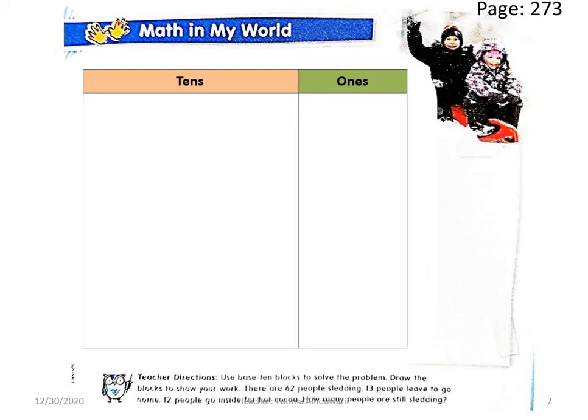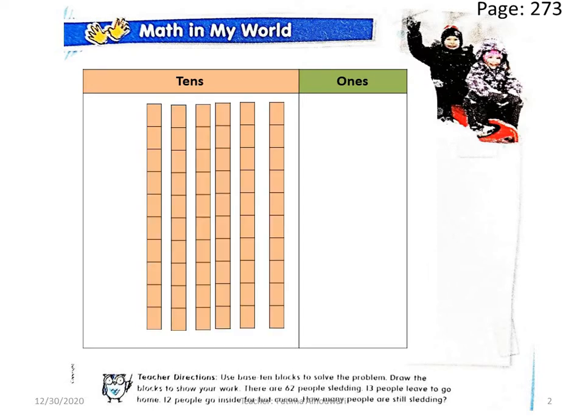Let's use base-ten blocks to solve this problem. Let's start with the first number. There are 62 people sledding in all. So, what do you think, grade 2? How many tens do we have now? 6 tens. Great job. And how many ones? Only 2. Great job, grade 2.